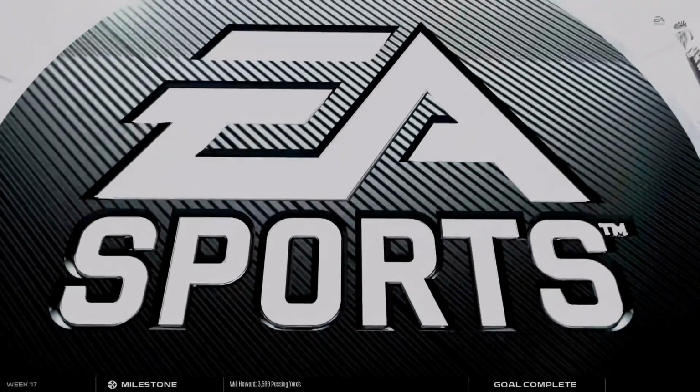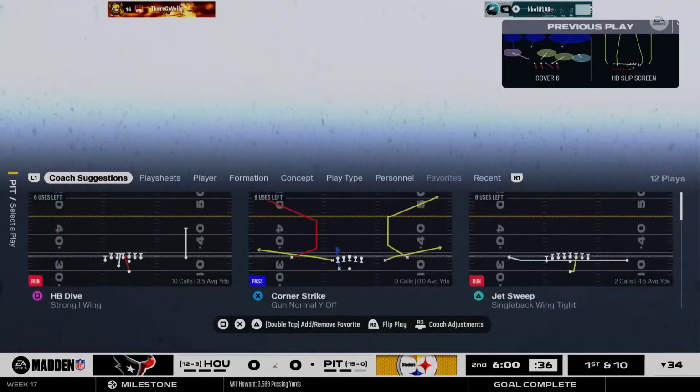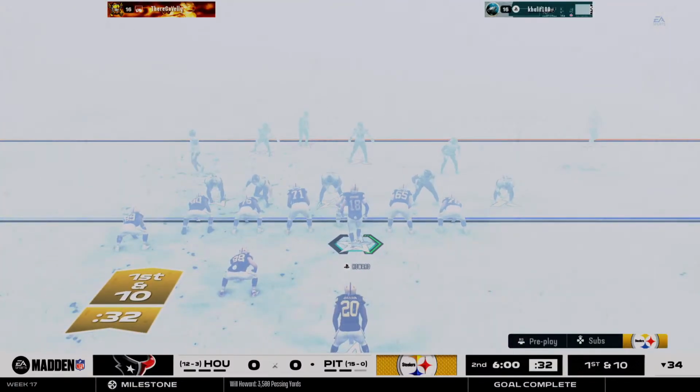So we've come to the end of a fairly evenly played opening quarter. What will the second quarter have in store? And we're back to the Steel City after this.